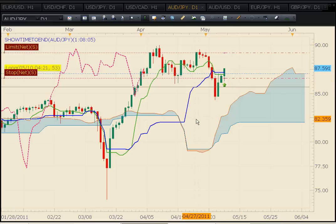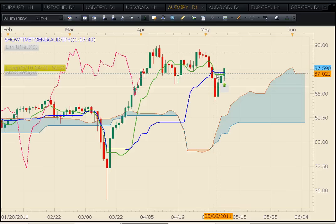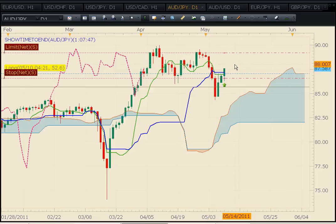I'm using my Ichimoku cloud. I had price break this Kijun right here, and I'm still on a bearish cross, so waiting for that to cross over would be a perfect signal. But the Chikou span is just above the price at this level here.